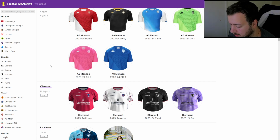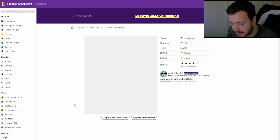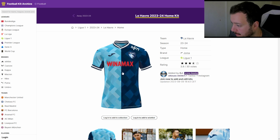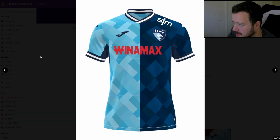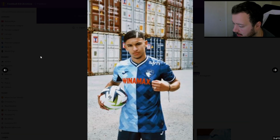Okay, moving on now, we have Le Havre, which is done by Joma. We have a split design jersey. You guys know my feelings on that if you've seen these videos so far, but it's just one side's like a light blue, one side's a dark blue, and I guess that makes sense given their crest.